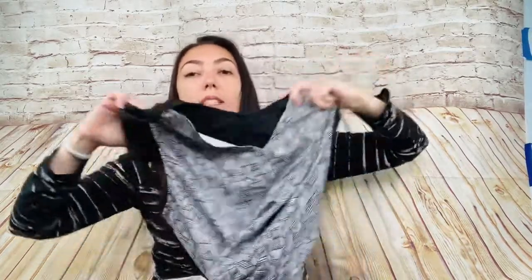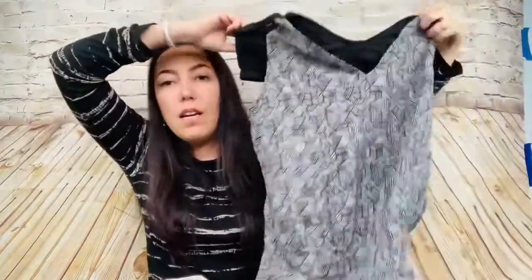Then I got this Athleta tankini top. This was not marked up. It was only $3.99. That's why I picked it up, and I thought the lady at the cashier was going to mark it up when she saw it was Athleta, but she did not. So I am glad I was able to buy it for $3.99.